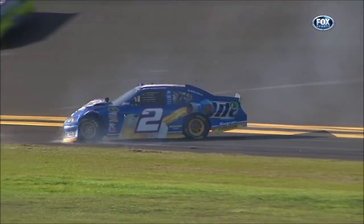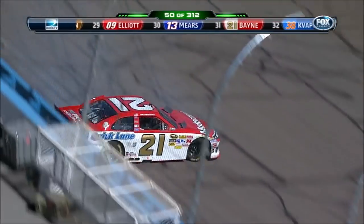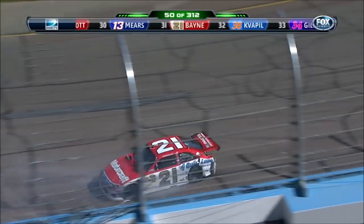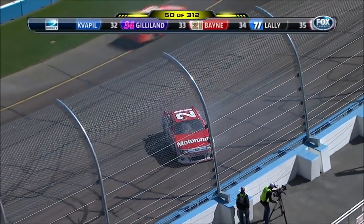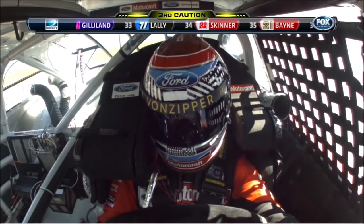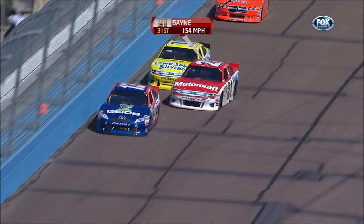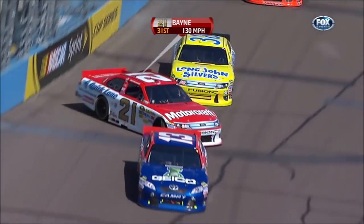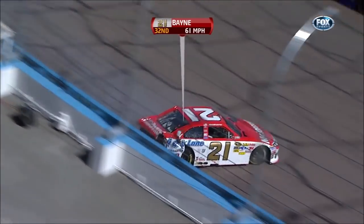Tony Stewart had a split second. But you know, looking at Jeff Gordon in that 24 car. Oh, Trevor Bayne in the wall. Oh my goodness. Last week's Daytona 500 winner in a backup car has a hard bounce off the wall here in Phoenix. He tries to get back in line right there, and there just was not quite enough room.